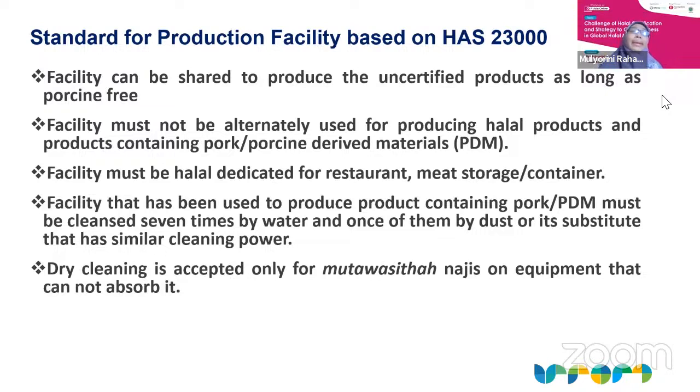And how about the standard for production facility based on SAS 23000? Basically, a facility can be shared to produce uncertified product as long as it is PDM free, meaning companies can still share as long as other material for non-certified product is not derived from or containing material from PDM. It can be obtained from the information of the material, or the company can have an SOP to screen that all material that will go to the same facility as certified product is PDM free.